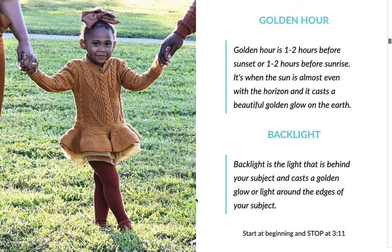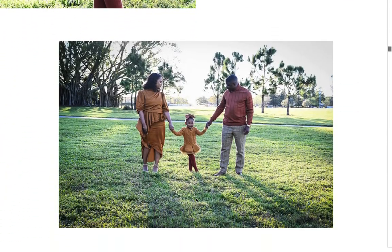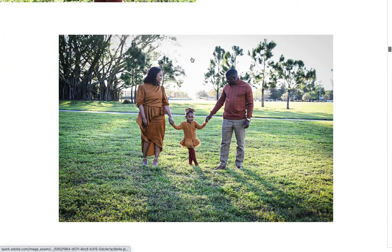Backlight is when the light is behind the subject, and you see that here. Here is another picture where you have the golden glow behind them, and this is a zoom out of the one that you saw before. So you can tell that it's bright and it's pretty, and that makes everything look beautiful in the foreground.